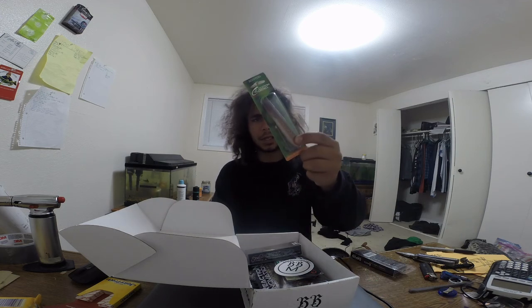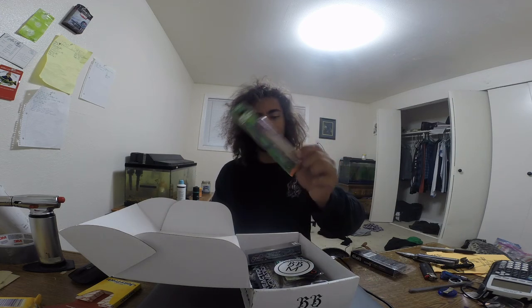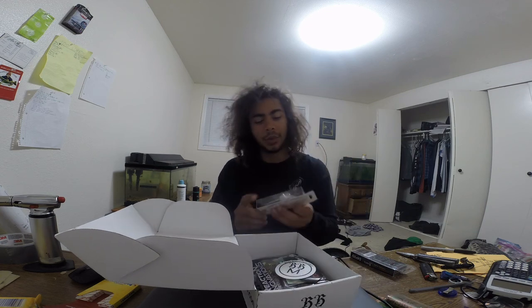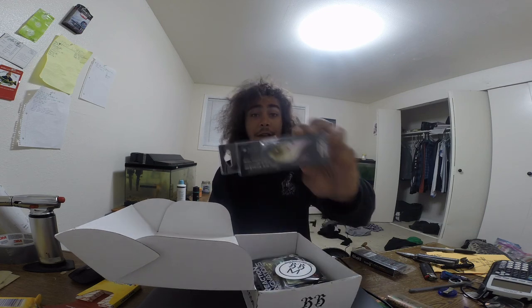I don't know if I mentioned it, but the color on this pencil popper was clear rainbow trout. Next up, we got a Jenko Fishing Rip Knocker. I've actually used these before. I lost the one that I had, but these are pretty sweet.